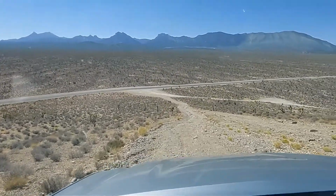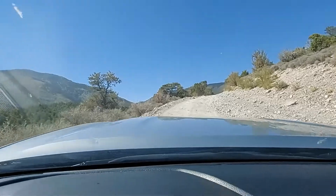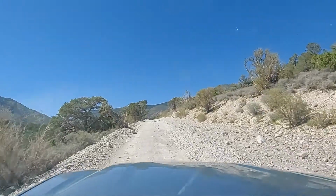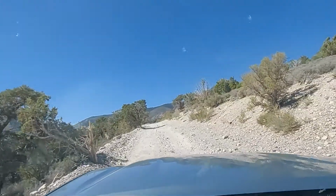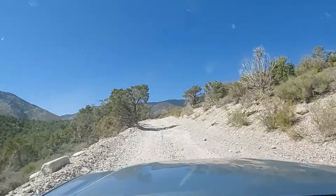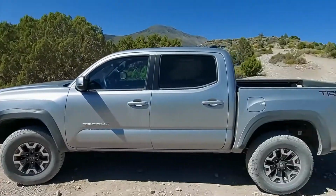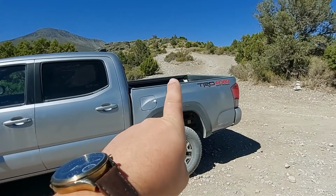All right, made it through the roughest. Here we go. The gravel road has changed drastically in the last half a mile. As soon as I can turn around, I'm going to. But I think it's safe to say off-road capability is up to par with this here Tacoma. Turn 4x4 off-road.